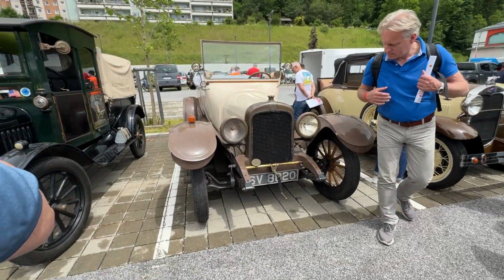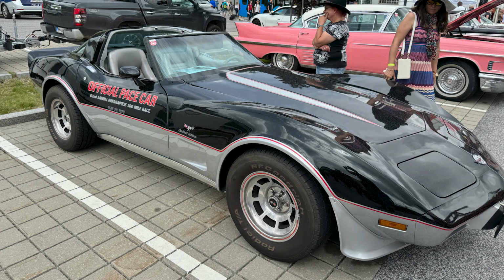One car that stood out to me was this one, the official pace car of the 1978 Indy 500. Sim racing and racing in general is another big hobby of mine, and I really enjoyed having a short talk with the owner of the car.